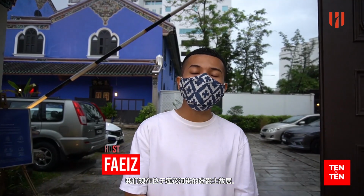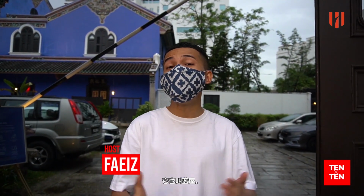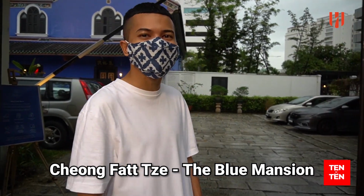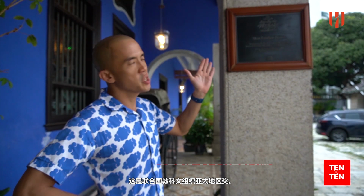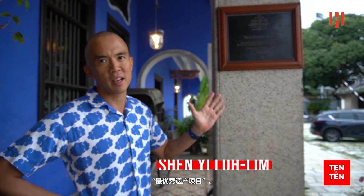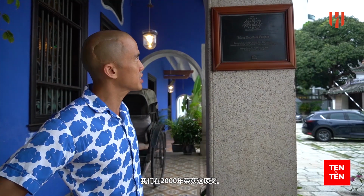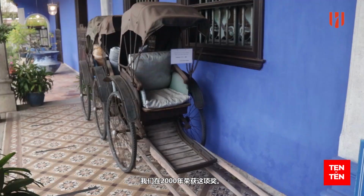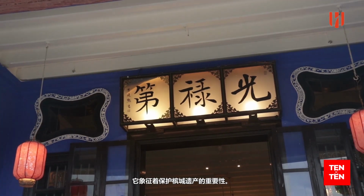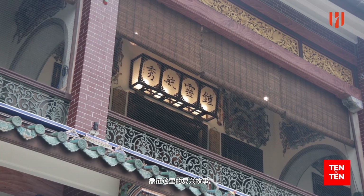Okay, right now we're at Leith Street, Cheong Fatt Tze, also known as the Blue Mansion. Come on, I'm gonna show you guys around. So this is the UNESCO Asia Pacific Award for the most excellent heritage project in Asia. This was given to us in 2000, and it really symbolizes the importance of heritage and conservation in Penang. The story of the second revival of this place began. So let me take you and show you the mansion.